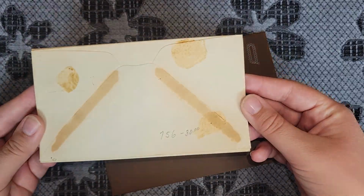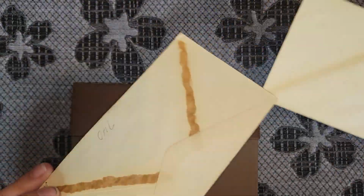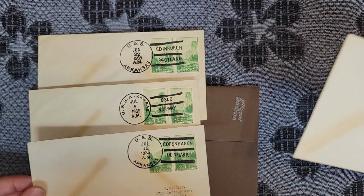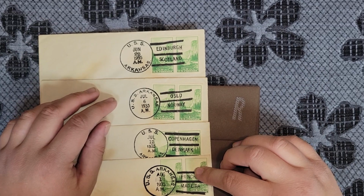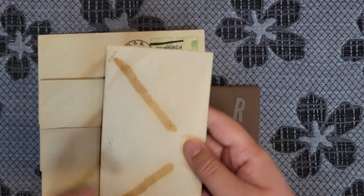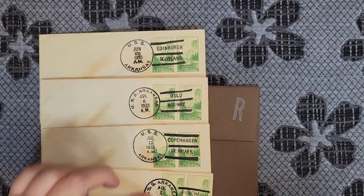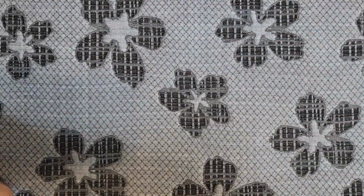They're a little bit damaged on the back, but I don't think that makes them any less special or any less of a treasure. That's just what happens to old glue. They all have the same green stamp, so that's how I picked these 4. And they're all from 1935 in August, July, and June. They aren't super exciting, but I do really like these stamps, and I thought that was cool. So that's lot R with all the green ones.